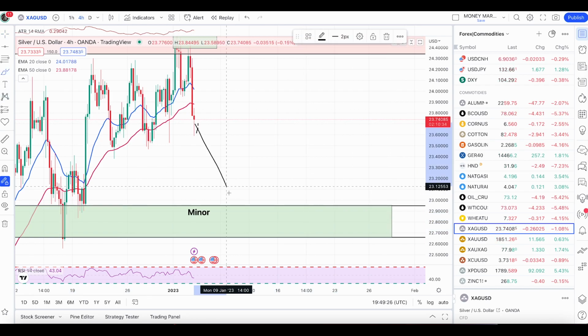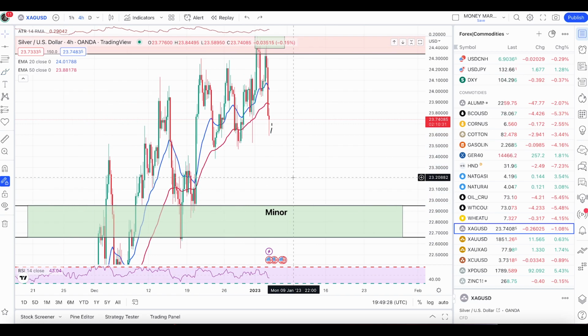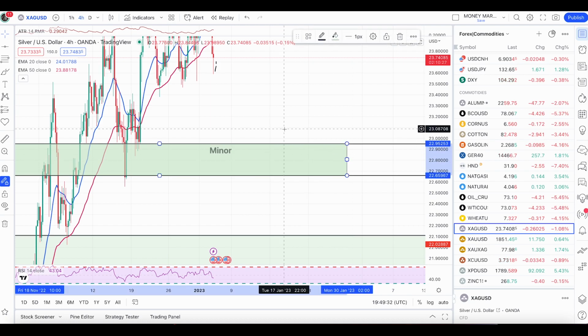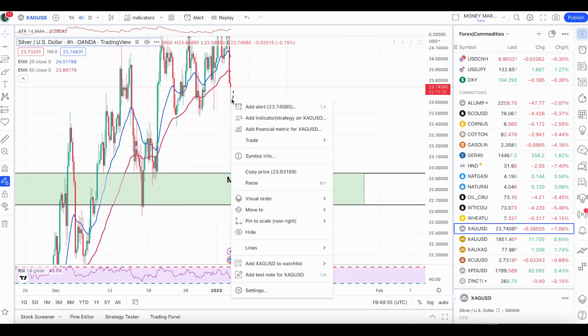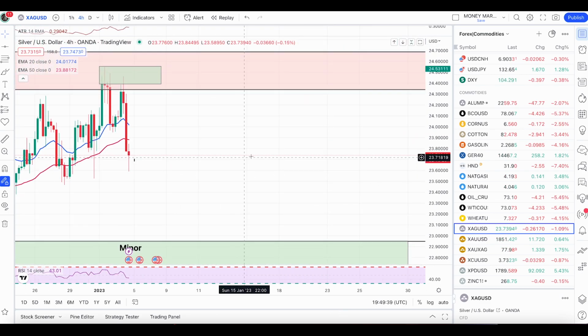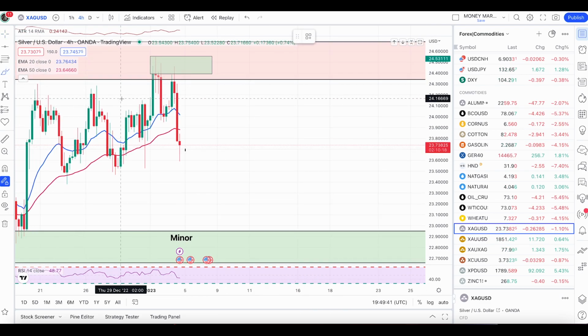This is the zone from where we can expect some bounce. We do have a major zone below which I'm paying attention to, but at this point just keep these zones above on your chart. Once the zone is broken, I will keep you guys updated in my upcoming video. So at this point, silver looks bearish to me. I'm not buying silver at this point.